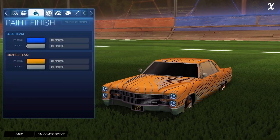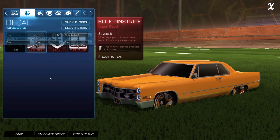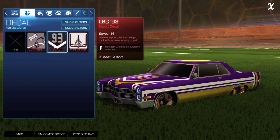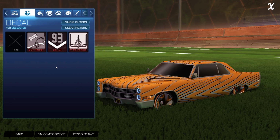So this is the orange side, and like I said, I wanted to create something a little bit cleaner. Now, please let me know in the comments down below, there have been a couple of cars like the Aston Martin that recently came out that don't have any custom decals. Let me know if you guys would be okay if I made a design with the LBC 93 decal or the white pinstripes, or in the future if another car comes out that doesn't have a decal, would you guys be okay if I created a design, or do you want to see moving decals, original decals and stuff like that? Let me know in the comments down below, please.